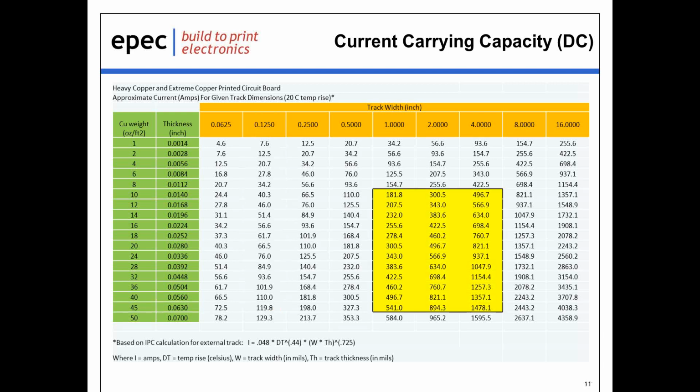You'll notice that if you are designing with some wide copper planes of 1, 2, or even 4 ounces, the current capacity quickly reaches previously unthinkable levels for a printed circuit board. Keep in mind that these values are for external layers. We recommend derating internal layers by 50%.